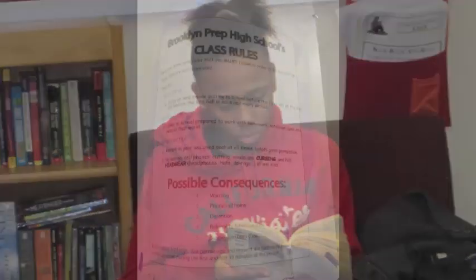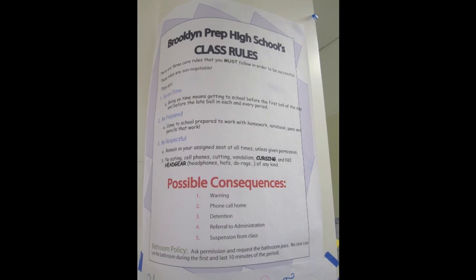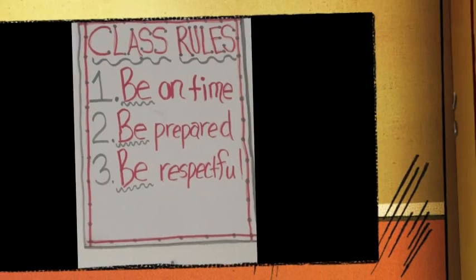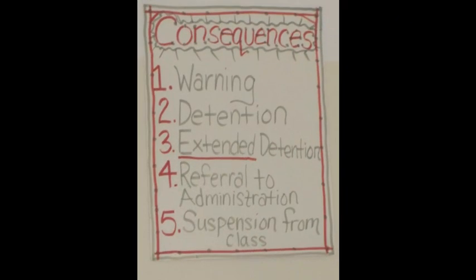It was also important for us to discuss our behavioral non-negotiables. We decided that we would wholly follow the school rules in the classroom, such as no eating and no wearing hats, but we had to discuss our expectations for assigned seating, raising hands, and consequences for lateness.